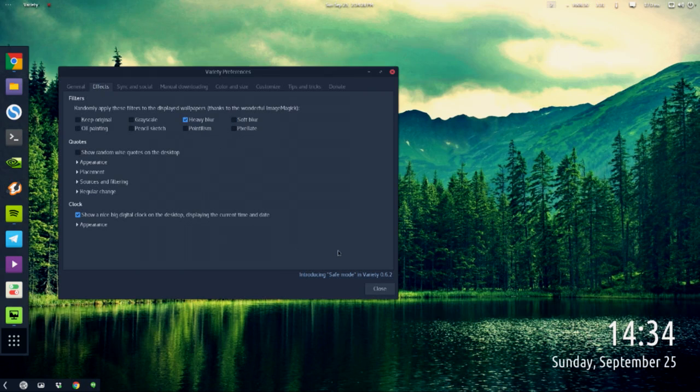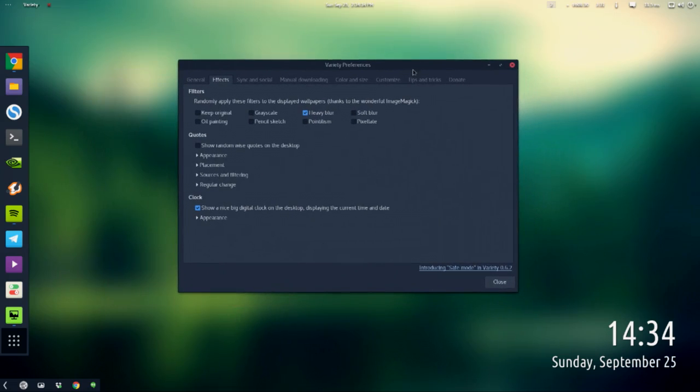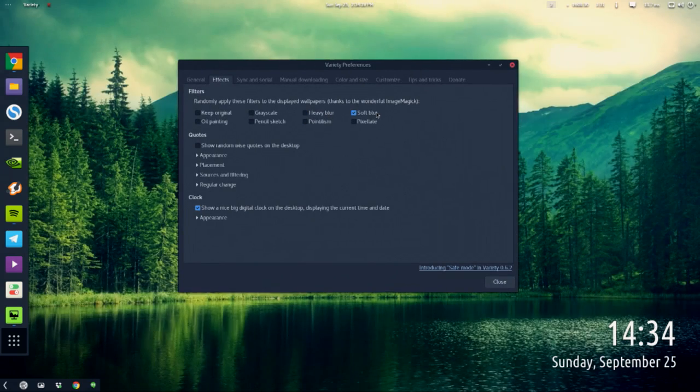I'll just do it for experimentation purposes. I'll set a heavy blur. It makes windows pop. Yeah. It actually helps you focus is the term you're looking for? Kind of, sort of, yeah.